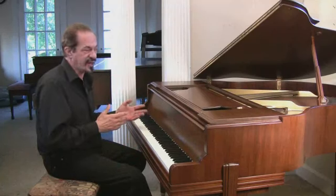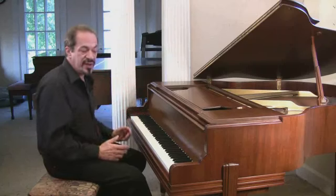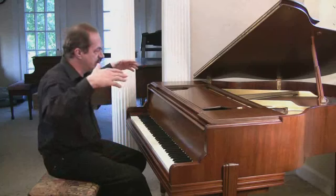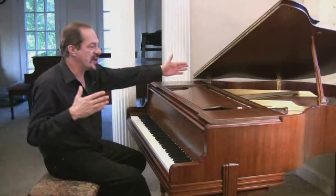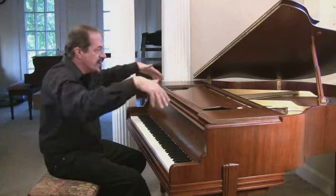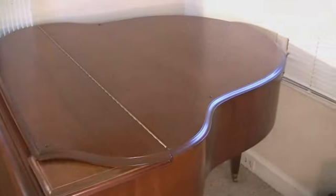This is a collector's item. They made these during the 40s. This, in fact, is a 1940, and it's an Art Deco case. Why do they call it a Symmetrigrand? It's because instead of having a straight line here on this side and the curve on this side, as most pianos do, this has curves on both sides, thus a symmetrical Symmetrigrand.